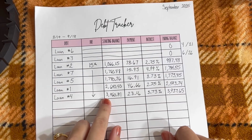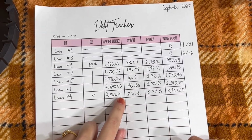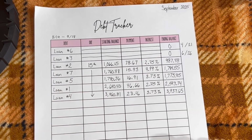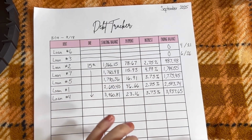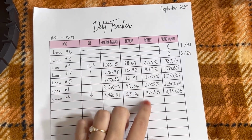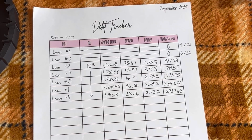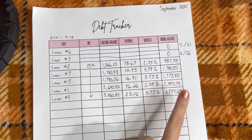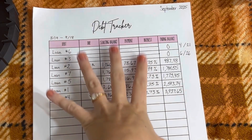We were sitting at $3,960.81. So the month prior, I was super happy to get that below $4,000. Again, minimum payment $23.16, 3.73% interest rate on that one. So we are sitting at, for September again, $3,937.65. So that was for September.